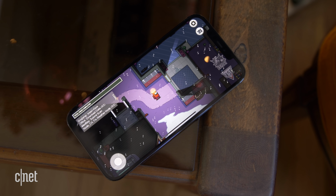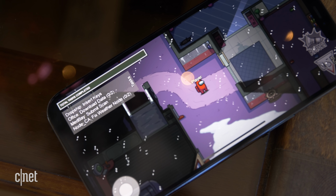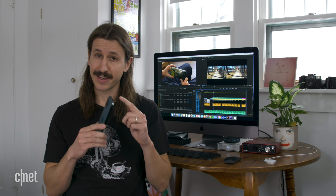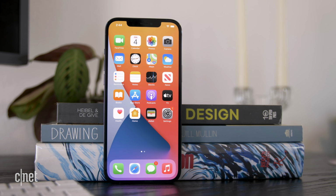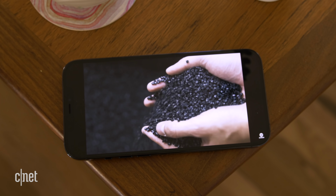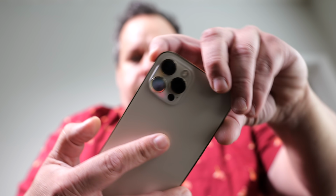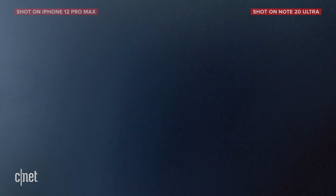But if you're looking to get the most future-proof iPhone with all the bells and whistles and have an extra $100 to spare over the regular 12 Pro, then I think it's a no-brainer. The build quality feels really nice, the screen is amazing, everything performs fast and smooth, everything feels really premium, which it should at $1,100.